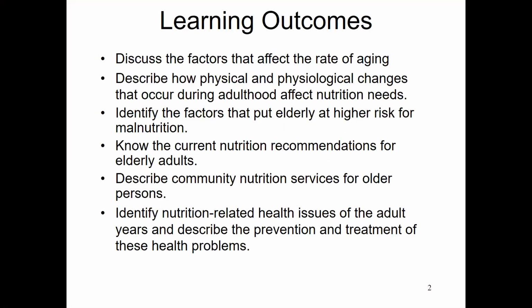So for your learning outcomes, you're going to have to be thinking about the factors that affect the rate of aging. So what makes some people seem like they're older than maybe they are. We'll also have to describe the physical and physiological changes that occur during adulthood that will affect nutrition needs. Identify the factors that put elderly at higher risk for malnutrition. Know the current nutrition recommendations for elderly adults. Describe the community nutrition services for older persons and identify any nutrition related health issues of the adult years and describe the prevention and treatment of these health problems.